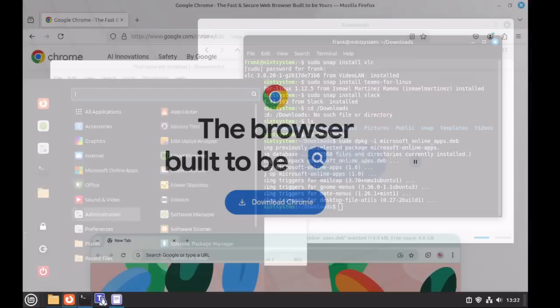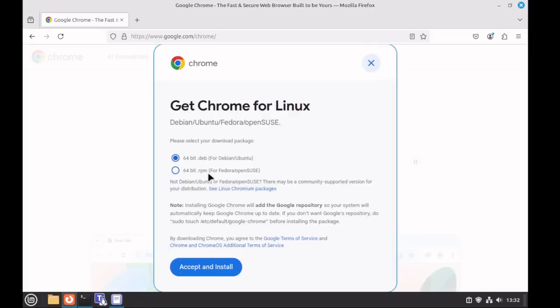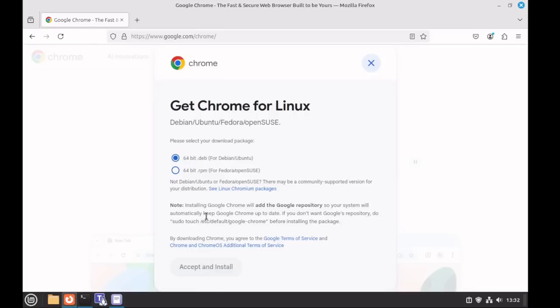Now, we already know that we can install Chrome through the Snap Store, but if you don't want to install it through that, you want to install it direct, you can literally just go to the Google website and click on Download Chrome. And then you'll specifically choose Deb for Debian or Ubuntu. And you'll see the 64-bit. You'll just set accept and install.